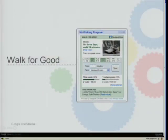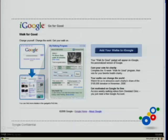In the spirit of wellness, we have worked with the Cleveland Clinic to develop a Google gadget that becomes part of your iGoogle page, but it's actually part of a broader wellness campaign to get our users walking, get them out, get them taking advantage of the warmer and happier weather, and making a difference in their health every day. So you can sign up as of today for our Walking for Good campaign.